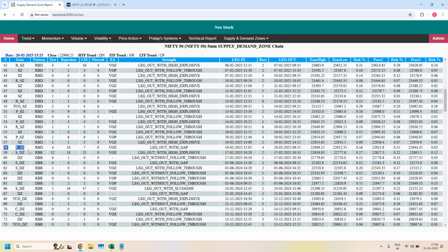But the problem with the options is you should have very good expertise in options when you want to go for it. Yes, in the high liquidity zones directly you can buy the options. In the demand zone you can go for the call option, or in the supply zone you can go for put options. But the problem is risk management, how well you are managing. That is all depending on how well you trained in your options.